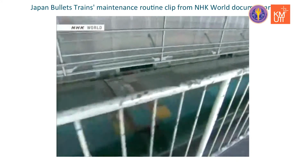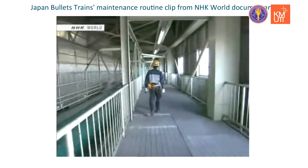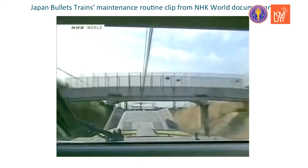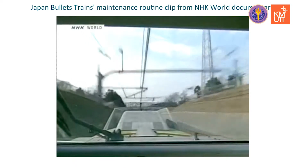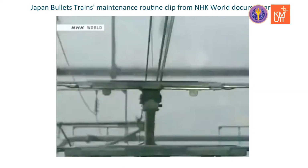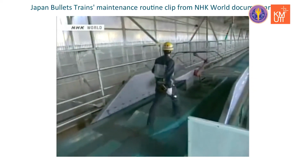The wheels, brakes, and pantograph are given a visual inspection. This is what a pantograph looks like as a train runs at speed. It supplies 25,000 volts of electricity to the train from overhead wires. After confirming that the power is off, a worker goes onto the roof of the train.